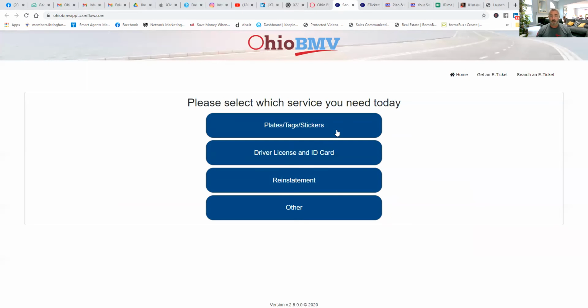So it looks like this, actually. Save your place in line. You're going to register for what you want: you're getting your plates, tags, and stickers, or a driver's license, ID card, reinstatement, or other. You're going to get a letter, D for driver's license, and a number that you are in line. Now, I wasn't 520th in line. I was 20th in line. I don't know if the 5 is the fifth day or what it is, but basically, I was 20th in line.